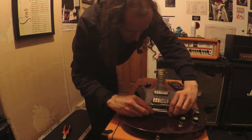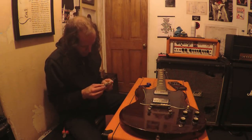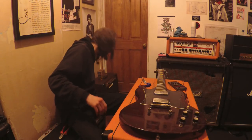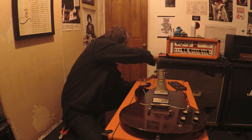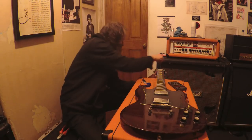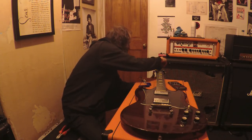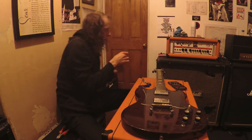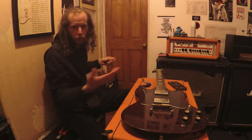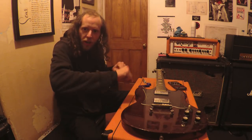So, pop the tailpiece out. Okay. Get rid of these old strings. Put them down there. The owner knew how to wind strings on properly. Love it. Awesome. Because I've bought guitars, I'm sure we all have at some point, where you've bought a second-hand guitar and you've gone to get the old strings off it, and somebody's tied a square knot in it, and they've just knotted it on.